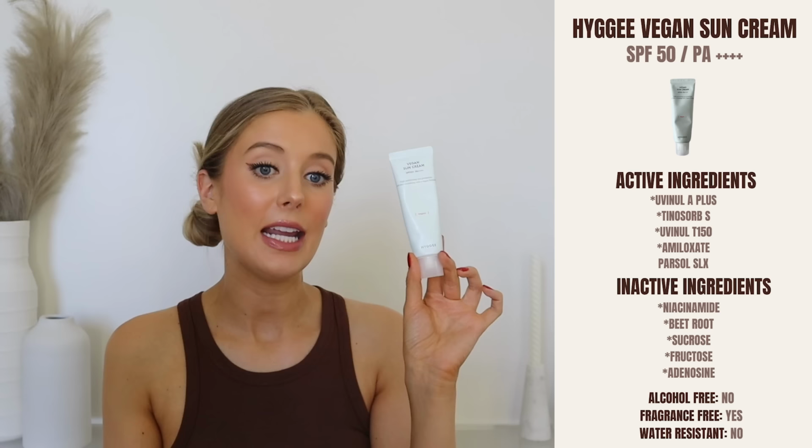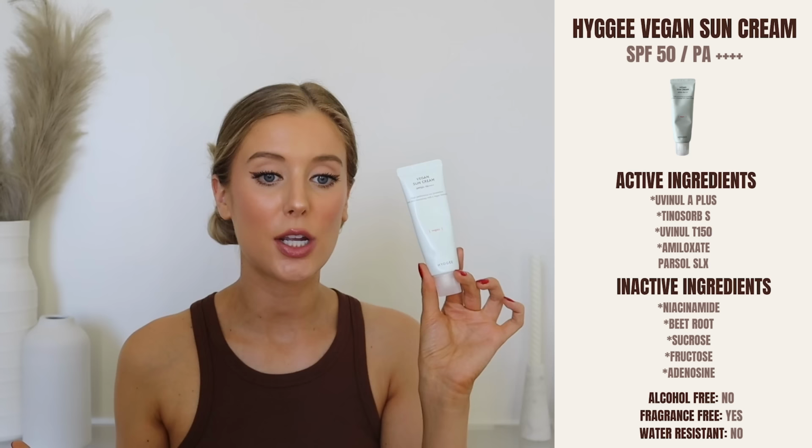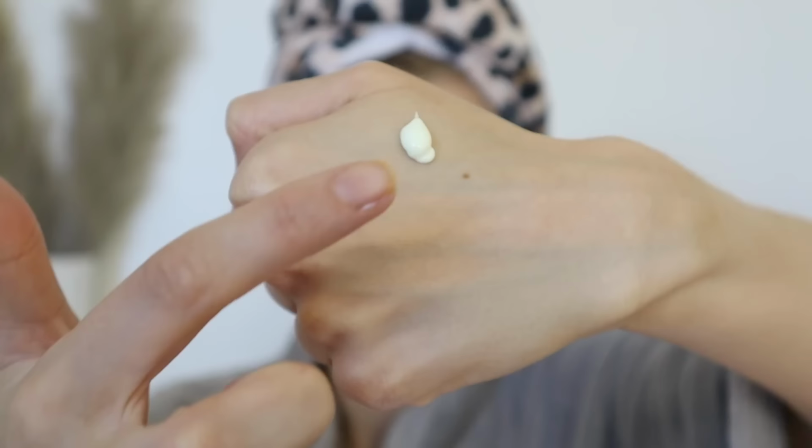Standout inactive ingredients in this include niacinamide, beetroot, a couple sugars like sucrose and fructose, adenosine, which is a nice replenishing ingredient, and this one does have alcohol in it, second on the label. And this is fragrance-free, but not water-resistant.